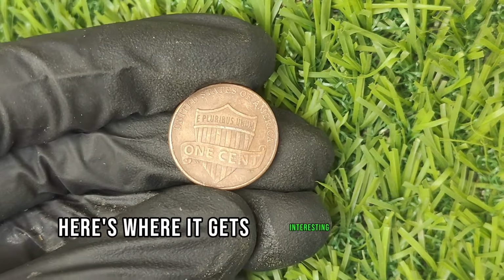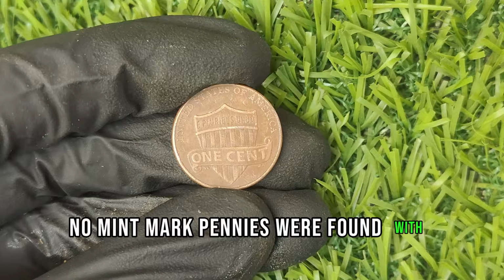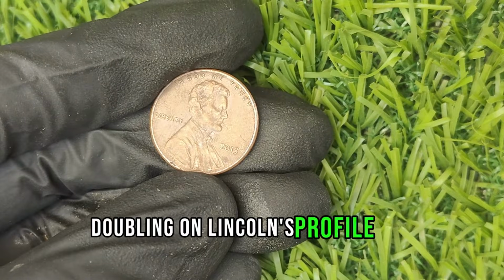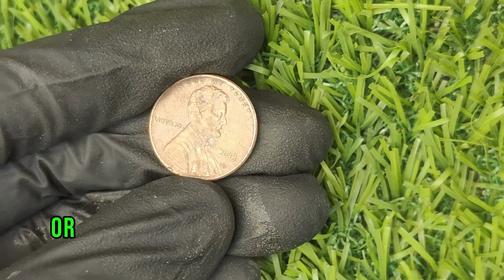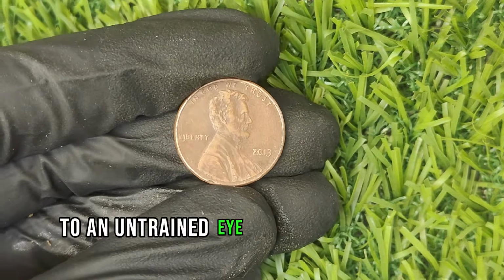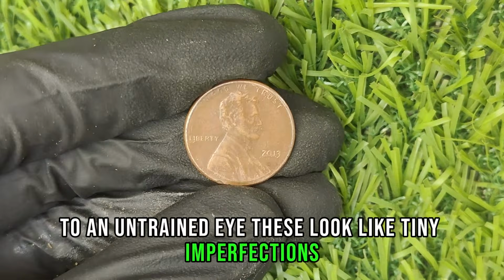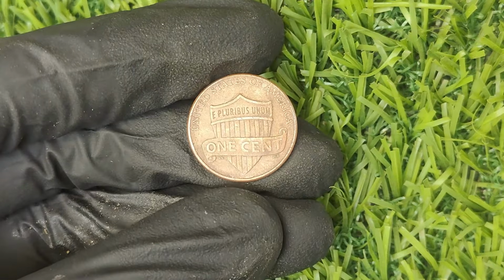Here's where it gets interesting. A small number of 2013 no-mint mark pennies were found with distinct doubling on Lincoln's profile and inscriptions. Others displayed unusual metallic finishes or even partial missing details from weak strikes. To an untrained eye, these look like tiny imperfections. To an experienced collector or investor, they're golden opportunities, literally.